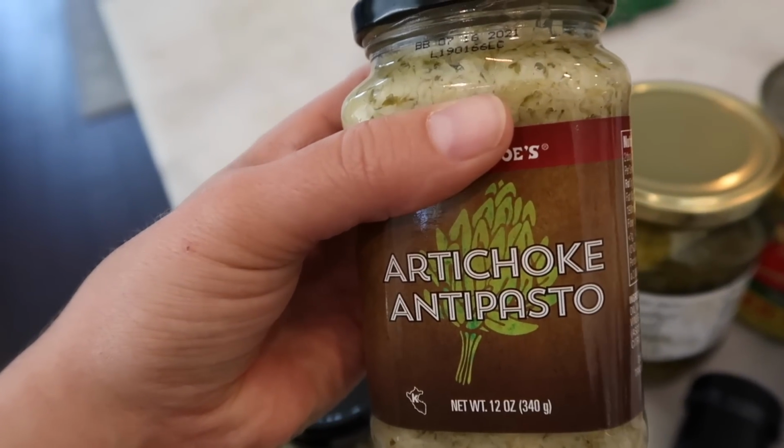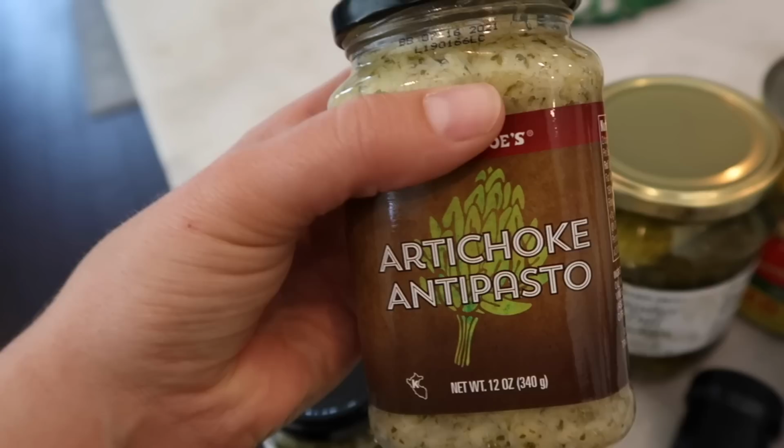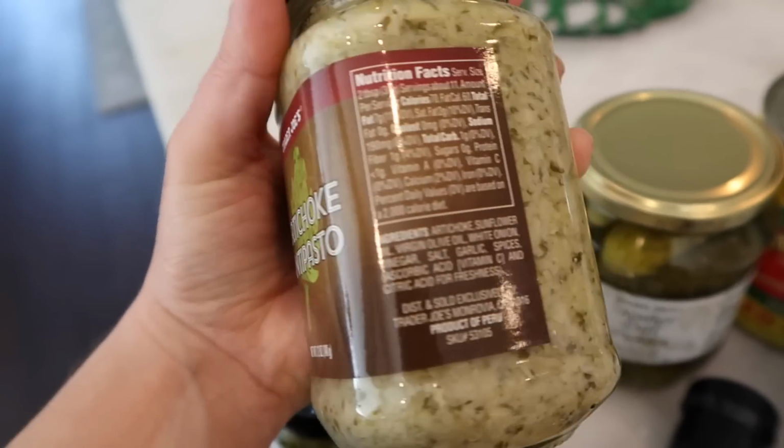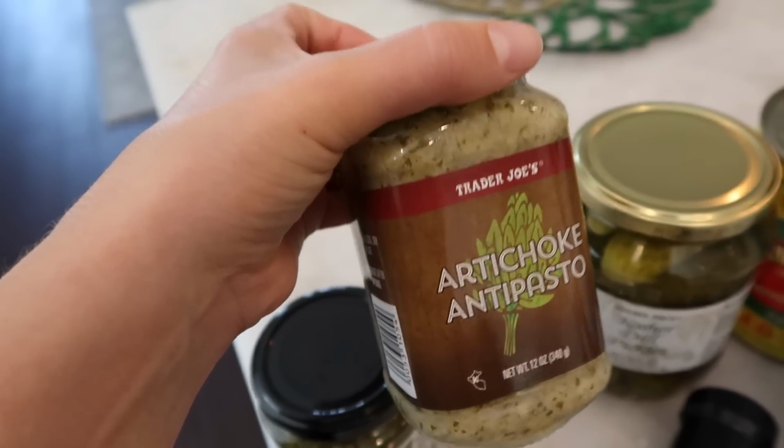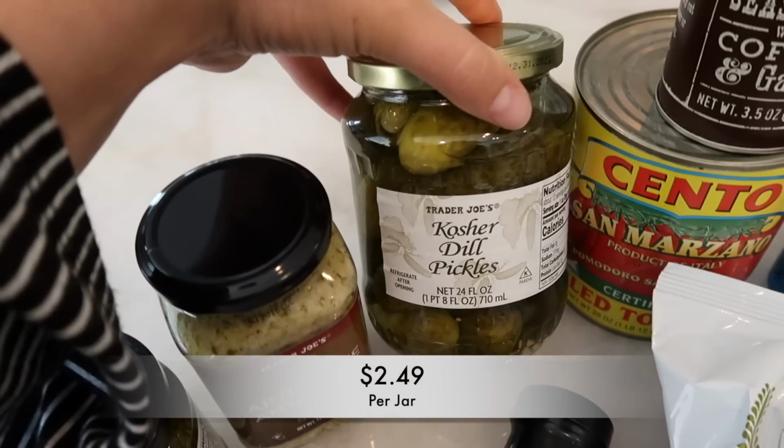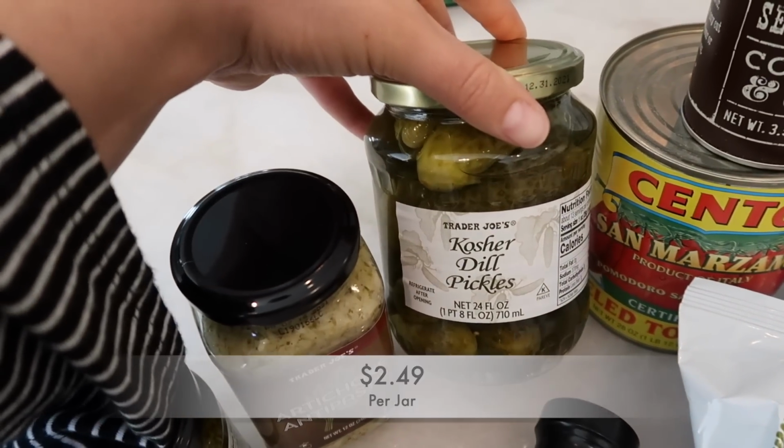You can put cheese on top of it. Oh my gosh, I know I just blew you guys' mind. But yeah, it's delicious and super yummy. I cannot wait to dig into this. I grabbed some kosher dill pickles, always have those on hand.